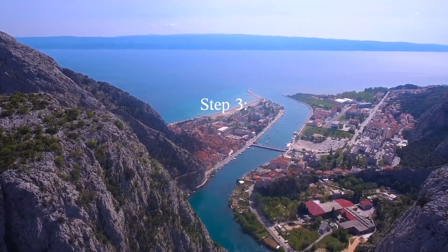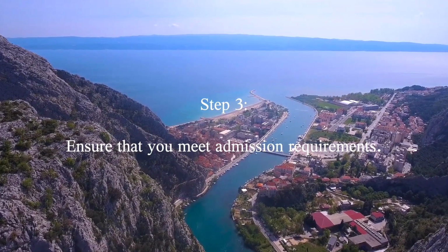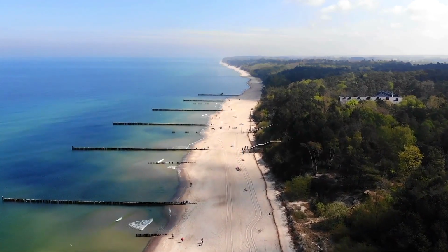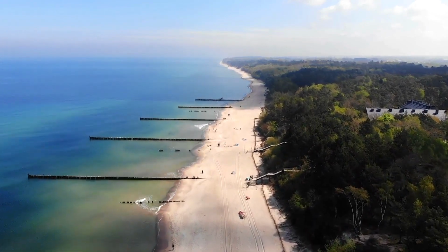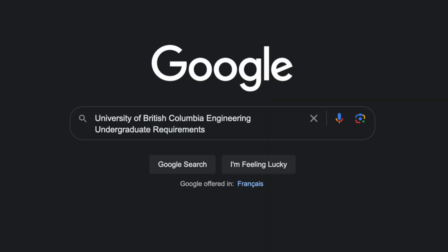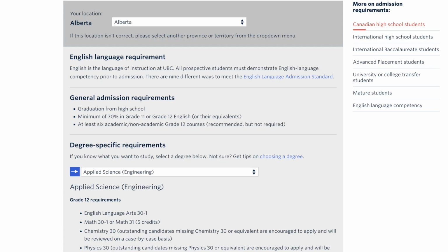The third and most important step is making sure that you meet all of the requirements for the program of your choosing at the school of your choosing, and I'm going to show you how to figure this out. Let's say you really want to do engineering at UBC. All you have to do is go on Google and search the following: University of British Columbia Engineering Undergraduate Admission Requirements. Click the first thing that comes up, and boom, there is everything you need to know.